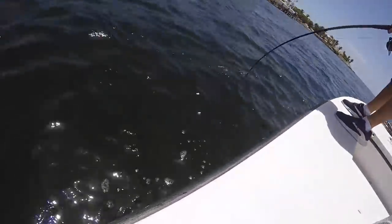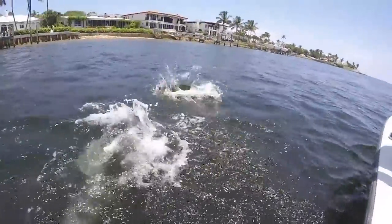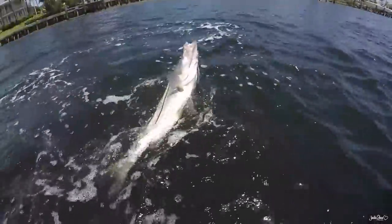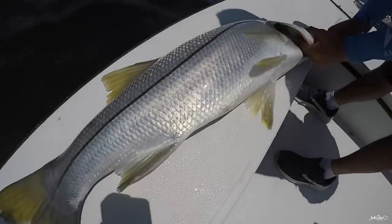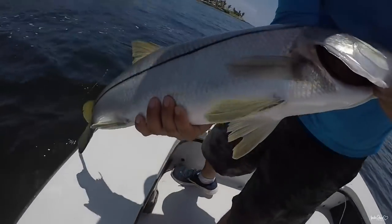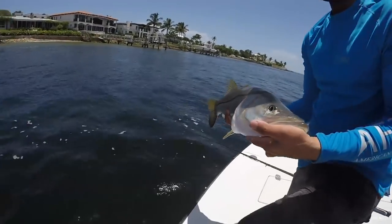Oh! Oh! This is probably... oh my God! Oh, he almost jumped the boat! That's all she got. Get in. Slide right in. Wow. This one was hungry. Yeah, see how skinny this thing is? Yeah. It's nice and clean looking though. Yep. Wow. Hit that bait on the way in.